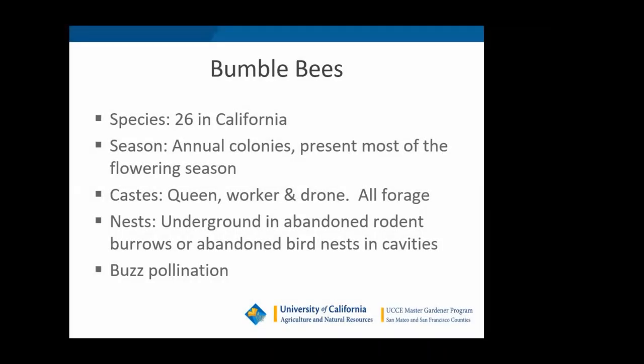Okay, bumblebees. There are 26 species in California. They have annual colonies, which means that a colony begins, develops, has queen, workers, and drones, and then they all die off at the end of the season. They're present most of the flowering season. I have several California buckeye trees in my yard. They love, love, love the flowers on there. And right now, the tree is just covered with red flowers and lots of bumblebees flying all around. They nest underground in abandoned rodent burrows or abandoned bird nests in cavities.